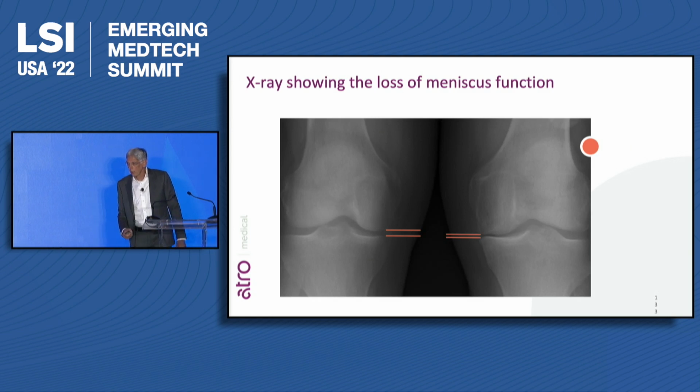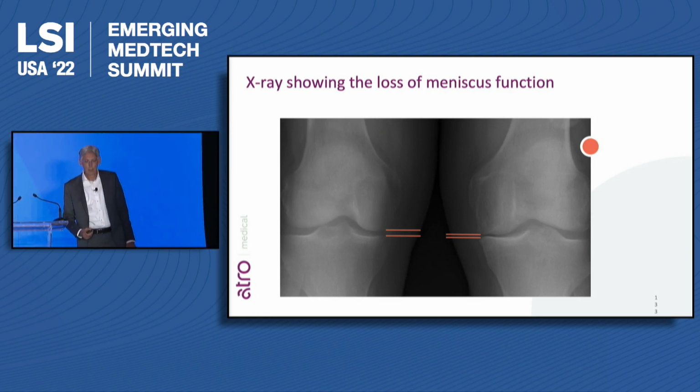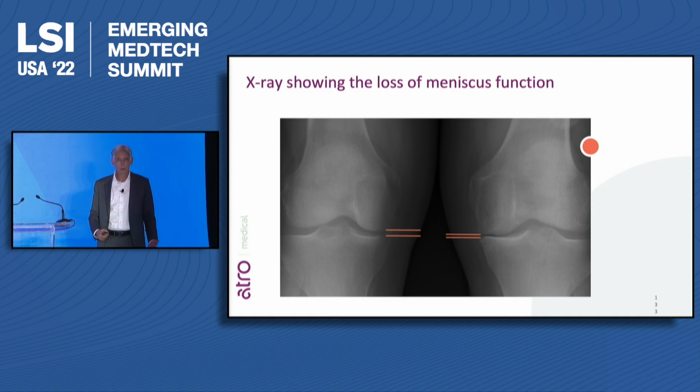And this is how it looks if you see an X-ray. On the left side, you see a healthy knee, and on the right side, you see a knee where the meniscus function is basically minimized, and you see what we call joint space narrowing. This patient will probably be in pain or soon be having chronic knee pain.